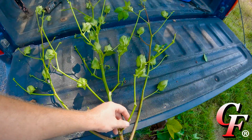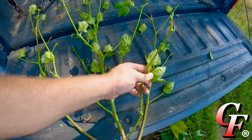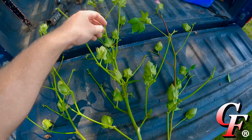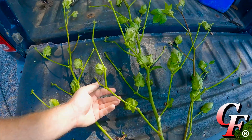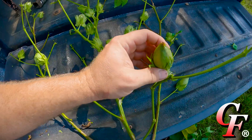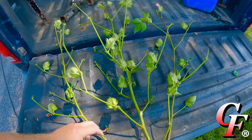We got our main branch nodes right here. We got 2 positions holding on just about every branch. Well, this one got 3 positions. Look at the bolls. I mean, we got 5-lock bolls everywhere. There's a 4-lock, another 4-lock. This cotton is loaded up.